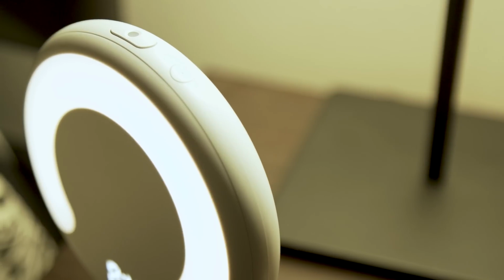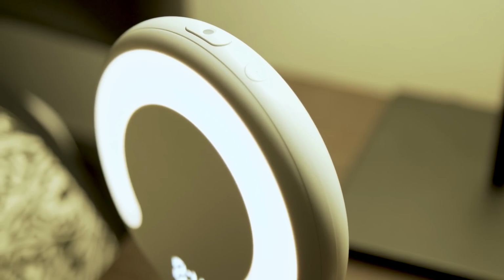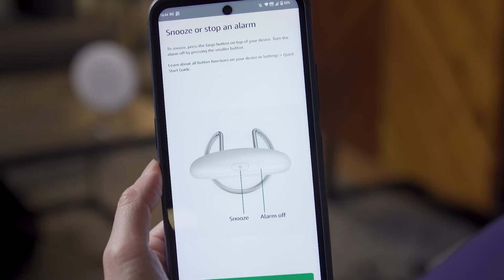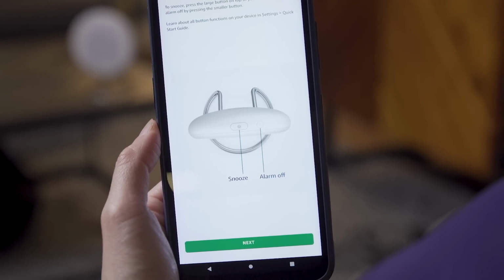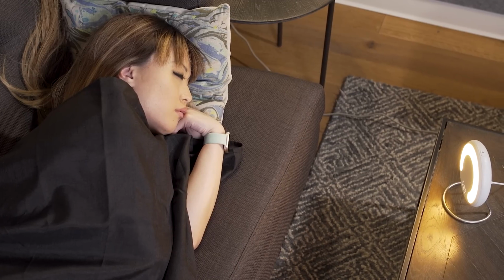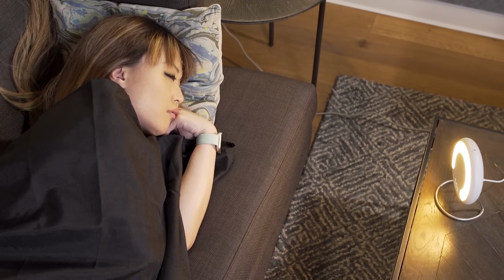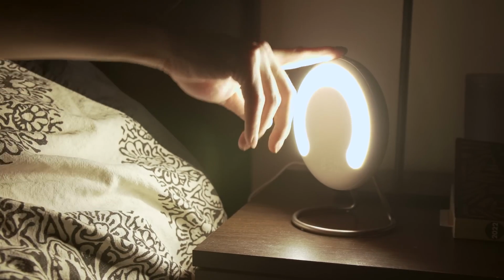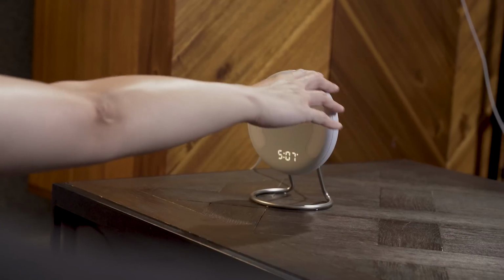I also had an issue with the two physical buttons on top of the Rise being a little oddly designed for me. The snooze button is the bigger one, whereas the disable or dismiss button is a lot smaller and harder to hit. So when I wake up in the morning, I'm done snoozing and I just really want to dismiss the alarm, I actually hit snooze by accident and have to run back 10 minutes later when I'm brushing my teeth to actually disable the alarm that's ringing.